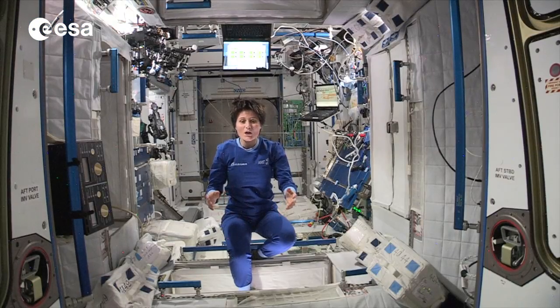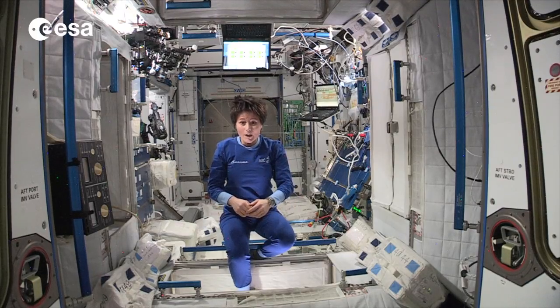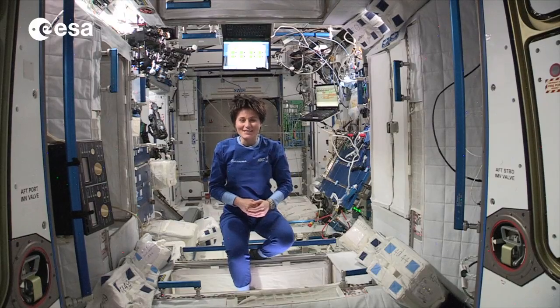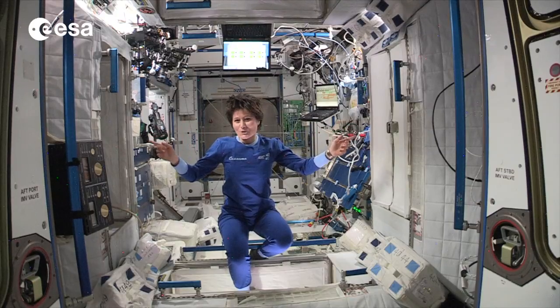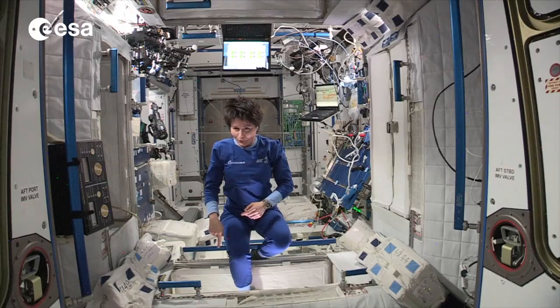Hello. It's almost time to go to sleep here on ISS. So I thought I would show you where we actually sleep. Four of us sleep here in Node 2, and two more crew members have their sleeping stations in the Russian segment. We have two crew quarters on the walls, so to speak. One is up there on the ceiling, and my own is down here on the floor.